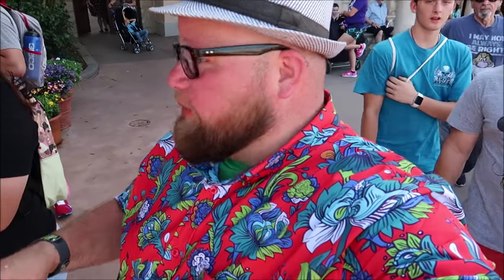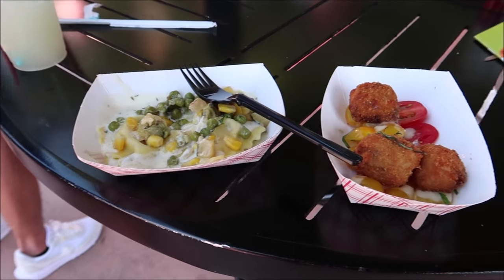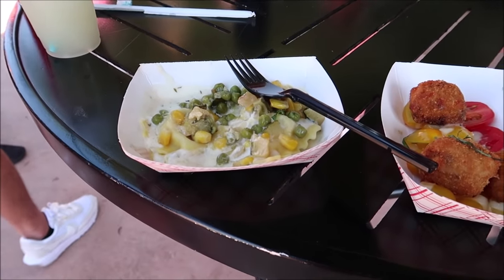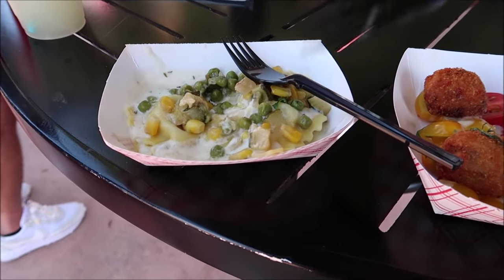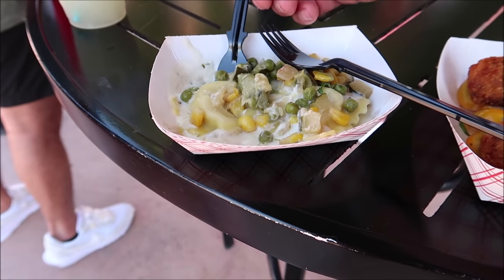Okay. Wow. Mmm. The ravioli all day. Ravioli is the best. Wow. I would choose the ravioli over this any day. This is really, really good. And the sauce isn't that bad either. I don't like a lot of cream sauce, but it is so good.